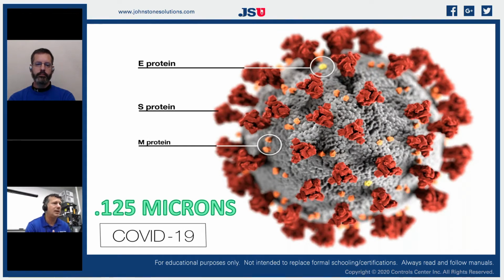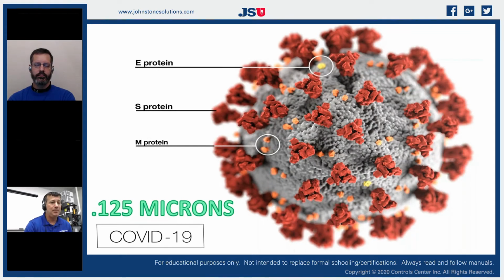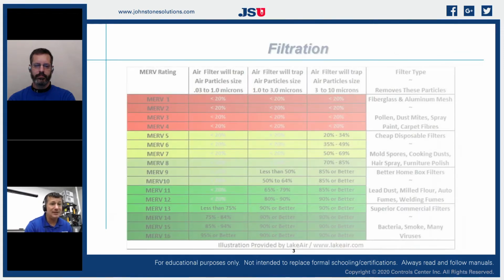So, we have a lot of people that are going out and buying very expensive filters from the box shops, which are incredibly bad on your ductwork, thinking that they're going to be able to use a high quality filter and filter out these particles. Well, if we look at what most filters are capable of, think about that. We're going to be trying to filter 0.125 microns. We can filter down that low, but our systems are not really designed for it.